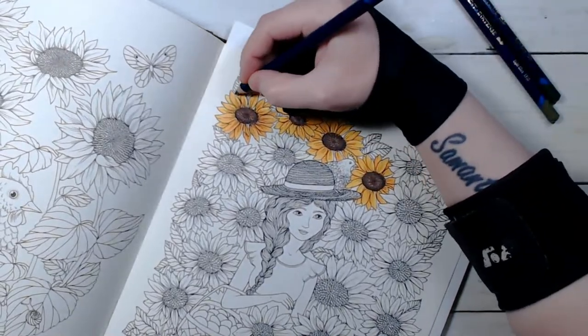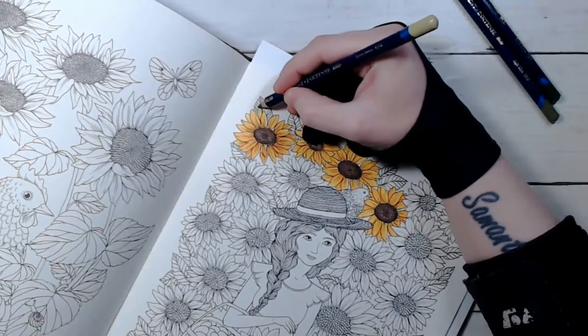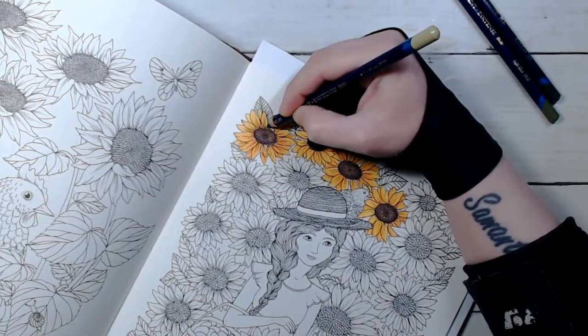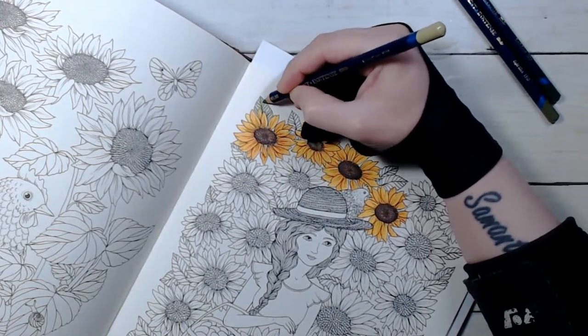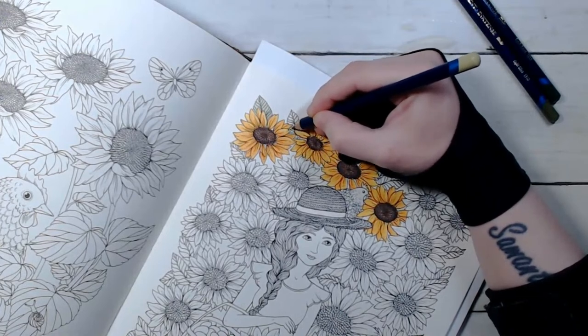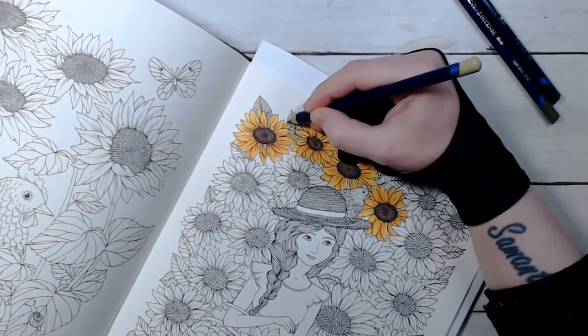Let's see. So we'll start with the spring green. Go all the way in there. We'll do a couple of these leaves. And yes, I know it's not leaves. It's leaves.